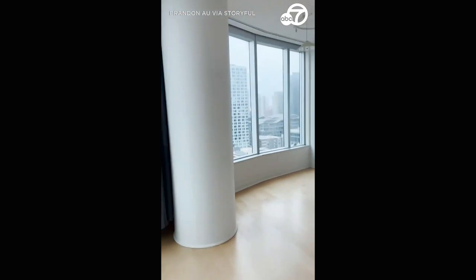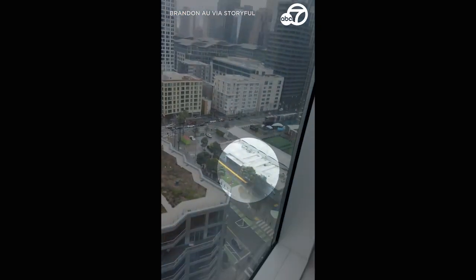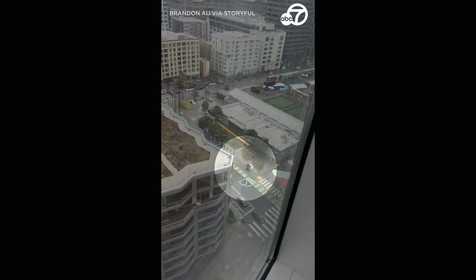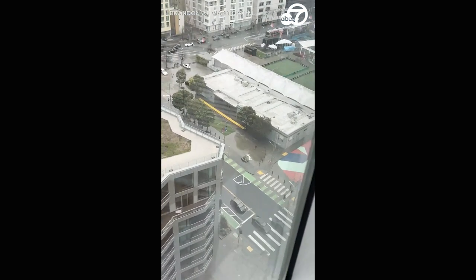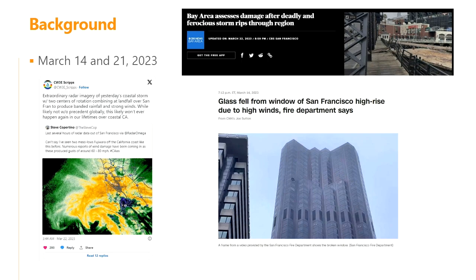So as you can see in the little replay going here, this is a couch flying off of presumably someone's balcony in downtown San Francisco, getting lifted up from the balcony and flying down across the street and falling down on a sidewalk. So that just goes to show really what kind of winds we're dealing with here, and also somewhat the level of preparedness in the city for winds like this.